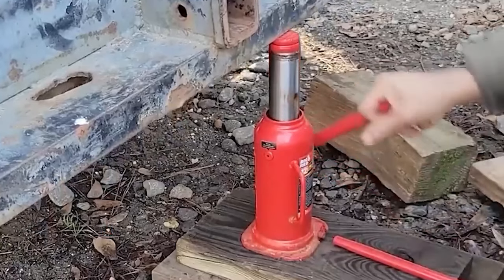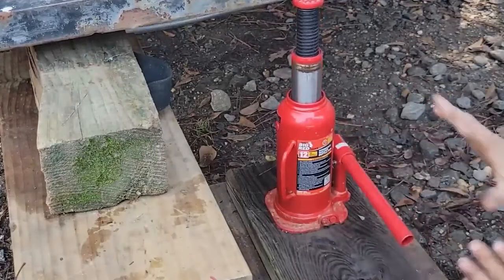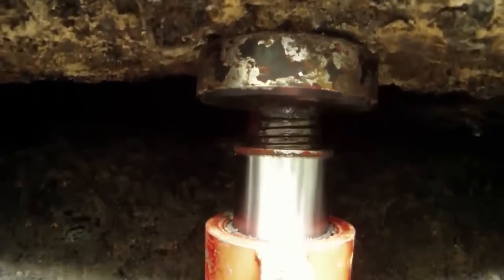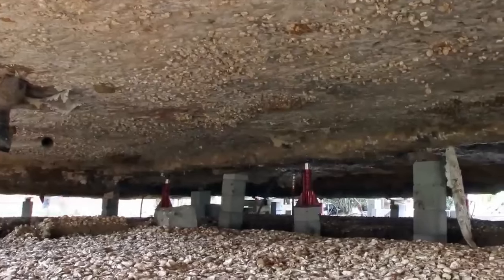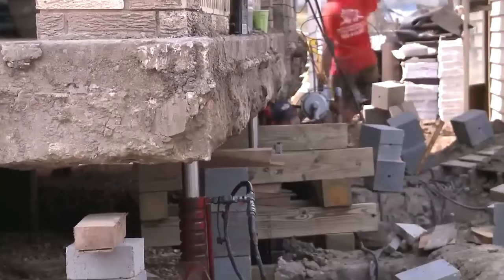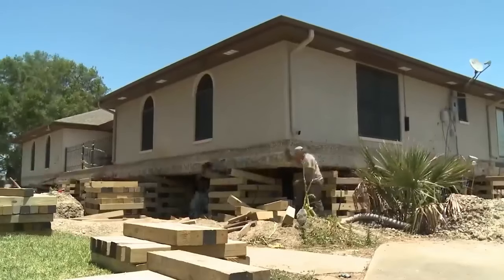The bottle jack contains a hydraulic piston and pump mechanism. The jack uses hydraulic fluid pushing pressure to raise or lower the bottle. Those designed for small vehicles can lift only a few tons, while larger, heavy-duty models can lift 50 tons or more.